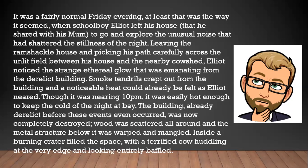So, perfectly lovely bit of writing, some really good words, thoroughly enjoyed: ethereal, emanating, and tendrils. By all means, there's a bit of an extension, a bit of an added challenge. Do look up those words, see what they mean. Try and use them maybe yourself in some of your narrative writing, but it definitely feels more like a narrative.